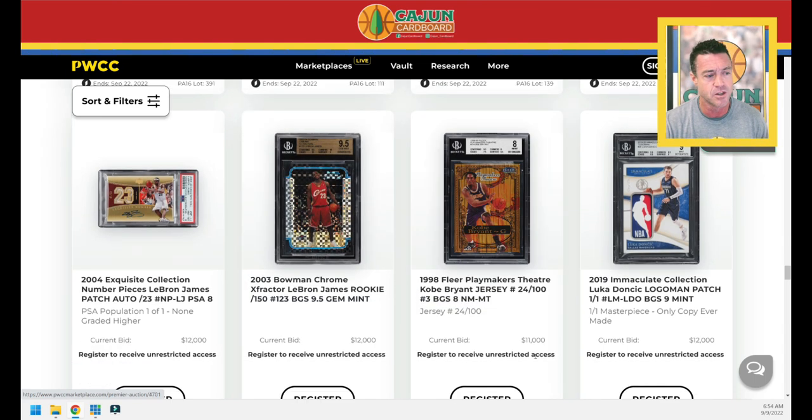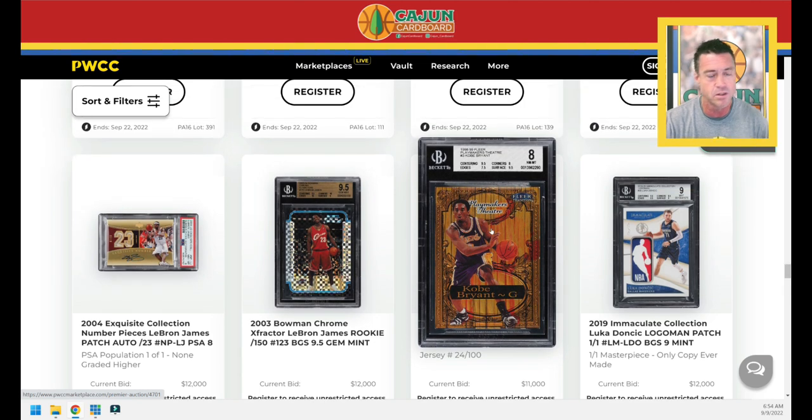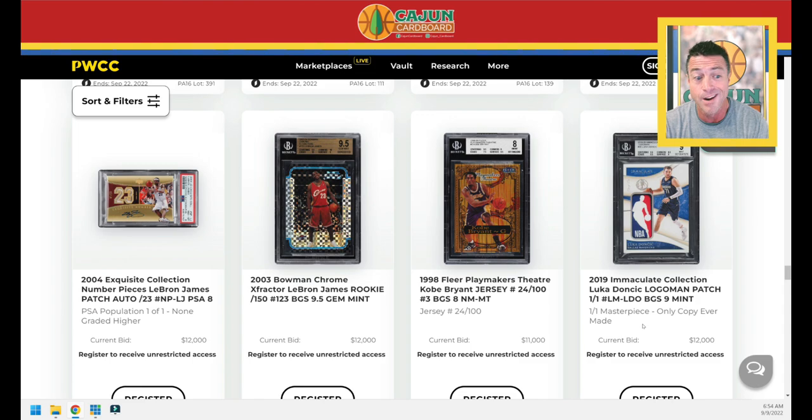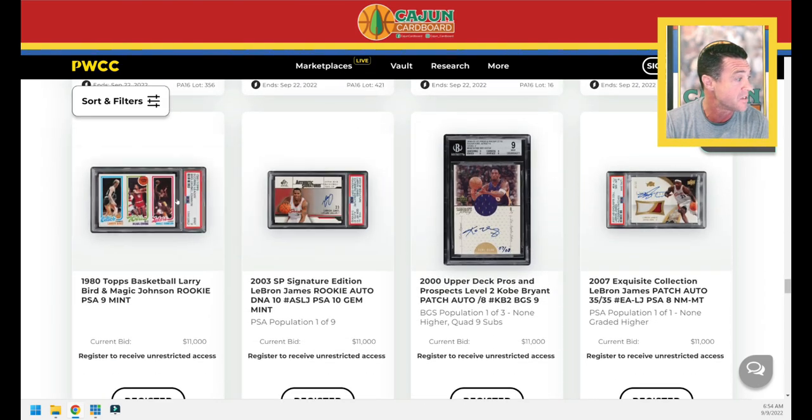Playmakers Theater, these are numbered to 100. These are big cards, right? The Jordans, more than a six-figure card sometimes, depending on the grade, well over a $200,000 card. Let's see what the Kobe does. Another Doncic, I think we saw one already. This is another Doncic, not his rookie, but another Doncic 1/1 Logo Man BGS 9 masterpiece.